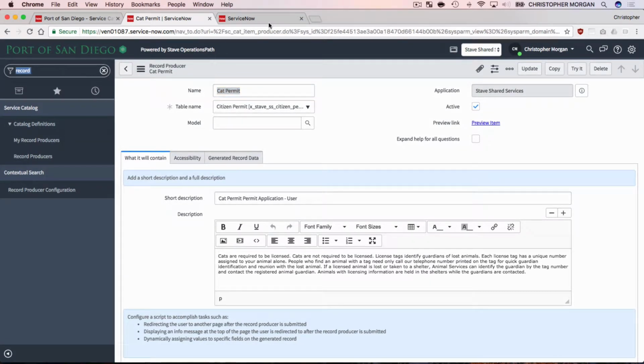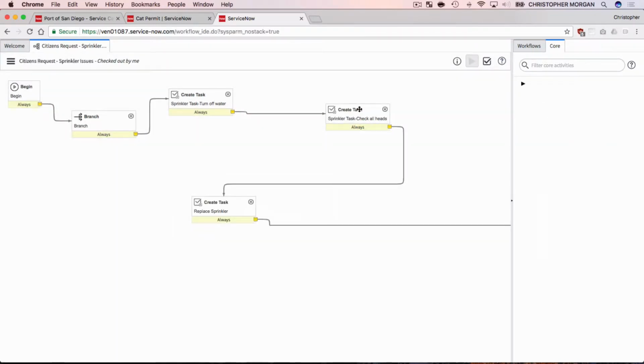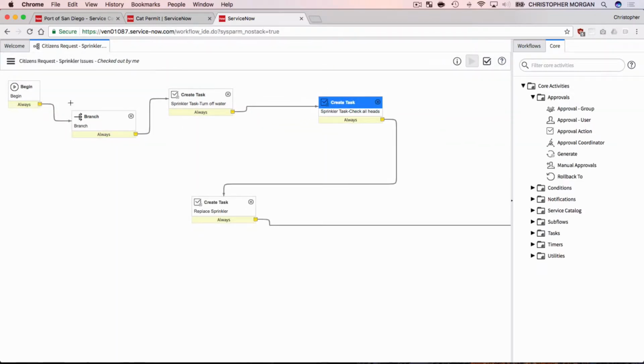Workflows in the platform here are all visual. This is how I would edit a workflow through this graphical interface here, and it's completely drag and drop. This is the workflow that we looked at earlier for the sprinkler issue. And you'll notice that that task we already built in to turn off the water is there, additional tasks, and it works like that.